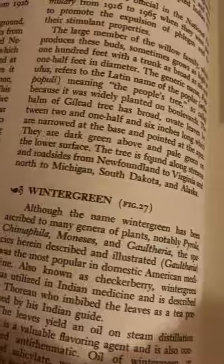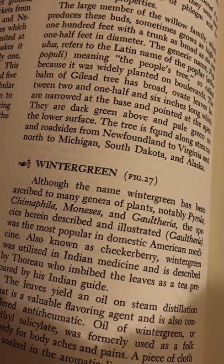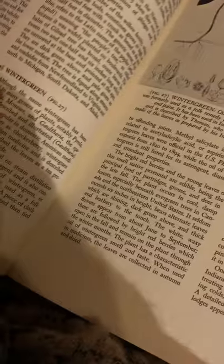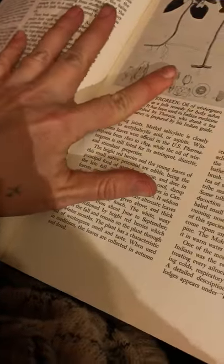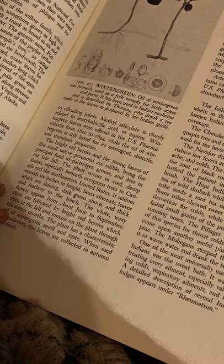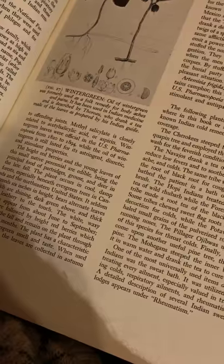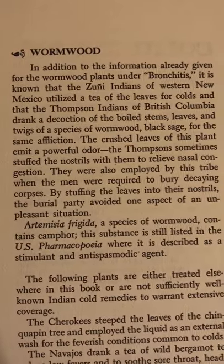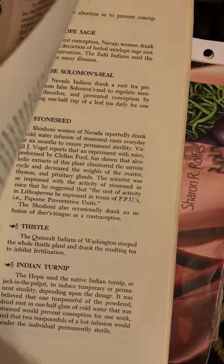It also helps with, this is more of plant identification. And, you know, wintergreen, you can get menthol or wintergreen. Wintergreen is more of an essential oil, and it's very strong. We have this growing in Sonoma County. There are plants.